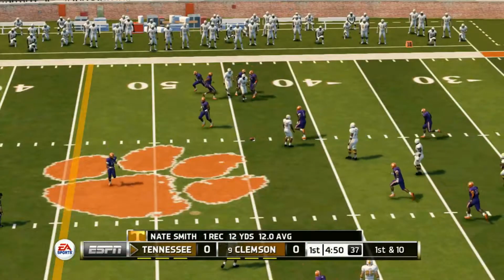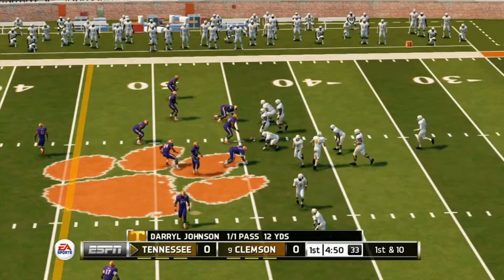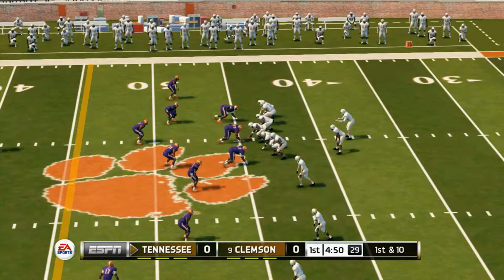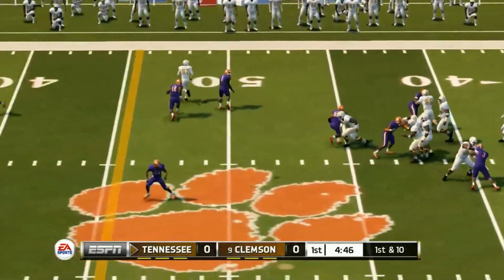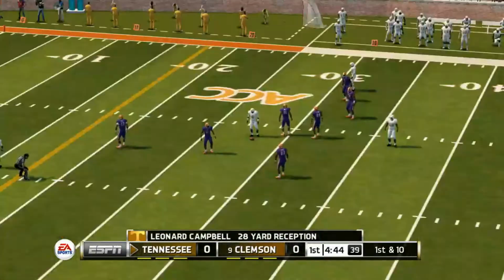It's a great job here by the quarterback of recognizing the outside linebacker blitz and delivering the football for a first down. Completes it across the middle. Tackle right around the 28-yard line.